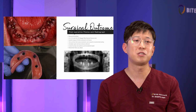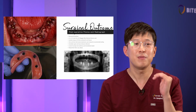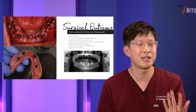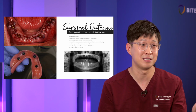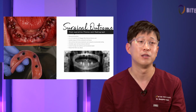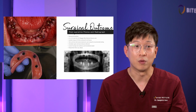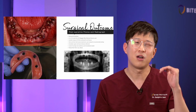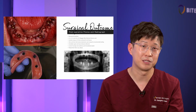So here's the immediate post-op and the radiograph of the case. 4 fixtures have been placed with minimum insertion torque of 40 Newton centimeters, but at the same time, I try to take an ISQ value. In this case, because the Blue Diamond system that I utilized was relatively new, the ISQ pegs were not available. So I was not able to take ISQ, but if I did, I probably got 70 and over. And you also may notice that the abutment locators are relatively longer than usual, and these are 4 and 3 millimeter height locator abutments.